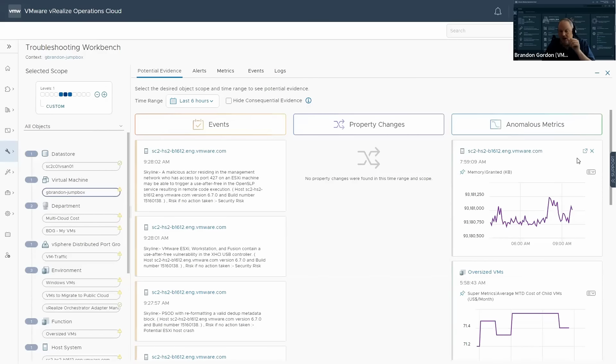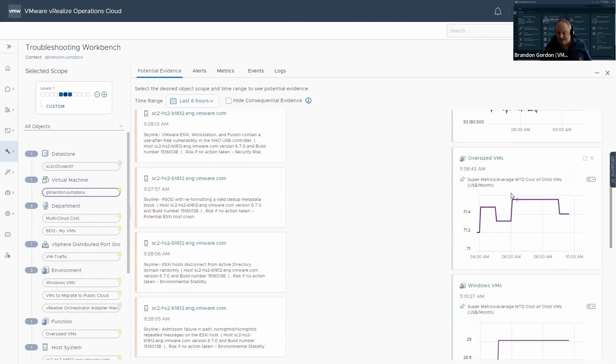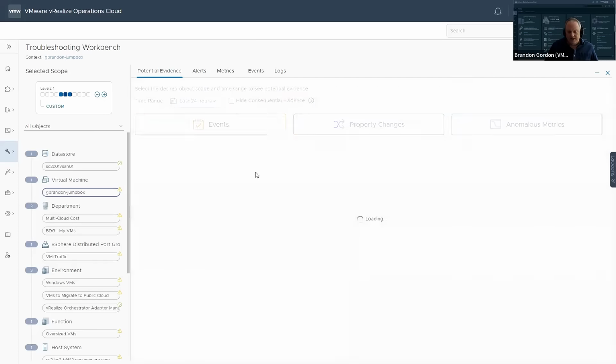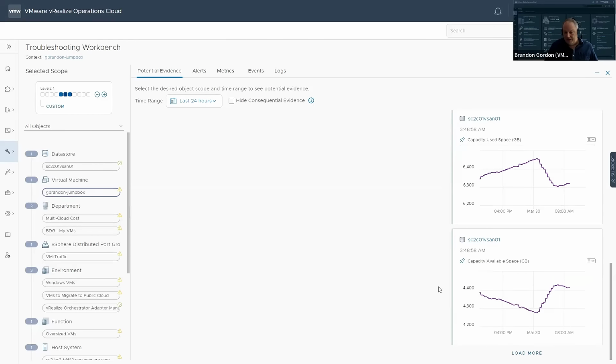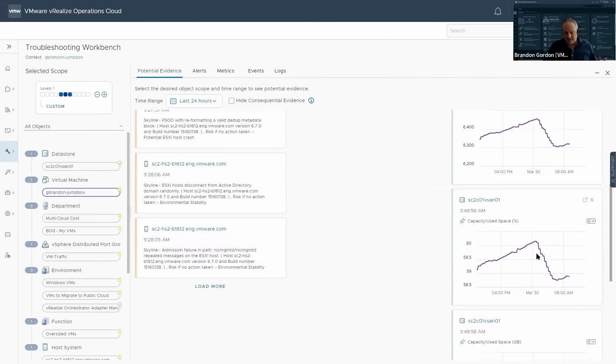So anomalous metrics are basically things that have changed drastically. You can see it looks like memory granted has changed. There is oversize. Looks like this is a custom group. Yeah, this is not very interesting. Here we go. It looks like disk space use jumped up a little bit. So there was something that caused disk space utilization to change on my jump box. So something must have happened. And then you can also change my time range to potentially find something else. Like here are some datastore alerts. So maybe there was something wrong with the space on the infrastructure side.